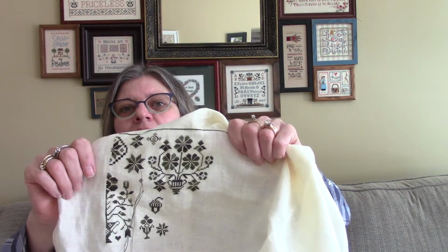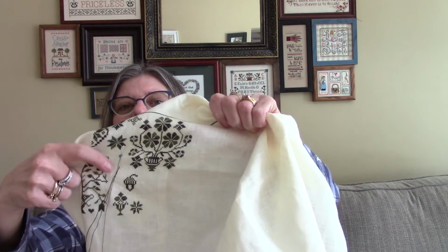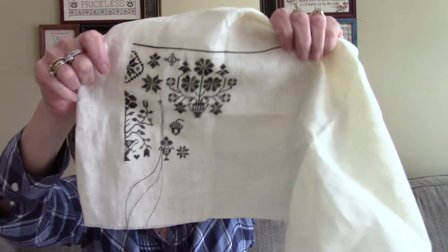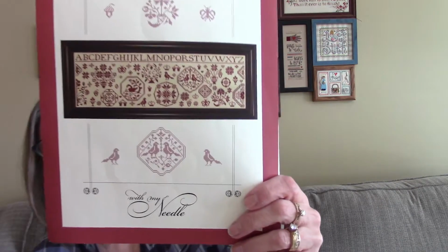This one is with my needle. It's called Quaker Samplings 3, I believe. I had just this one right here done when I picked it up. So this is my progress so far. I've worked on it for a couple of days. Show you what it's going to grow up to be. Here's what it'll grow up to be.